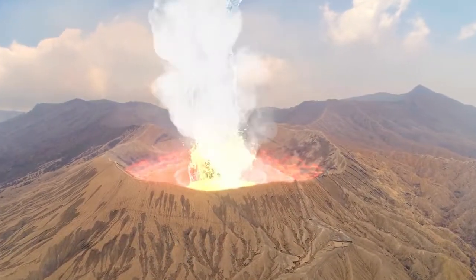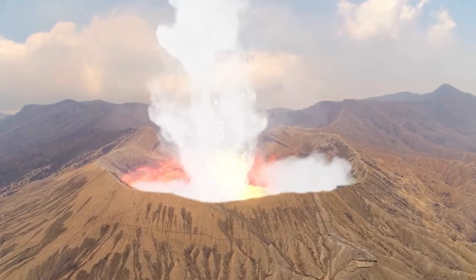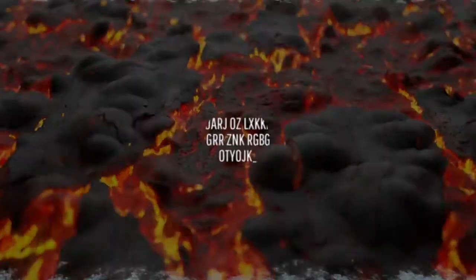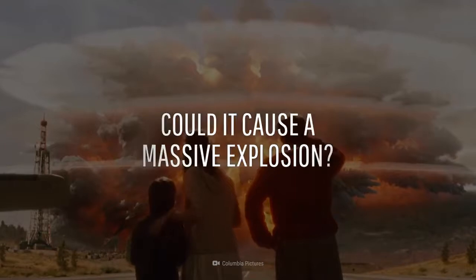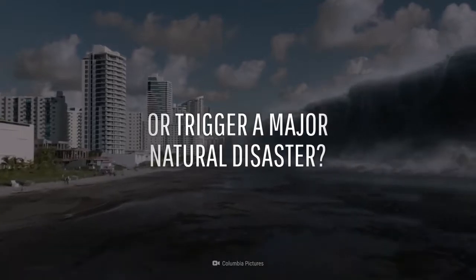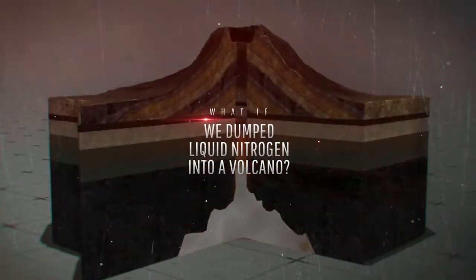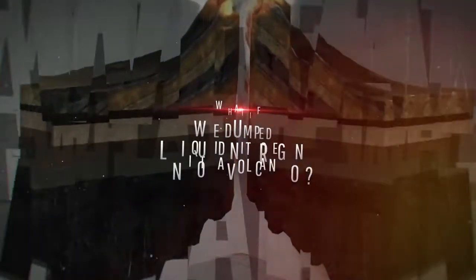What would happen if you dumped one of the world's coldest liquids into the boiling, volatile mouth of a volcano? Would it freeze all the lava inside? Could it cause a massive explosion? Or maybe trigger a major natural disaster? This is What If, and here's what would happen if we dumped liquid nitrogen into a volcano.